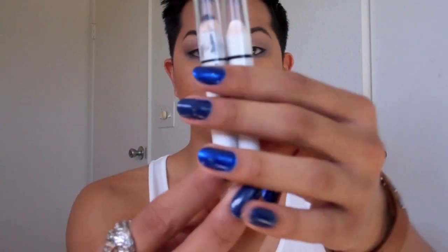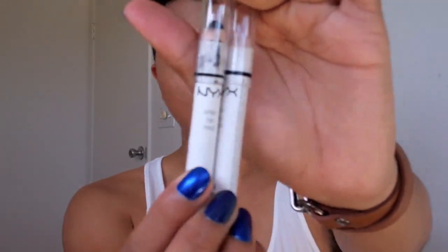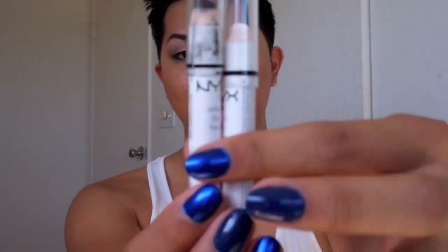And then in terms of eyeshadow bases, I've been really loving the NYX Jumbo Eye Pencils. These are some of my favorites. This is in Milk and Black Bean. And as you can see, they're all smudged up and dirty, but I use them quite a bit as eyeshadow bases to really enhance my eye looks.